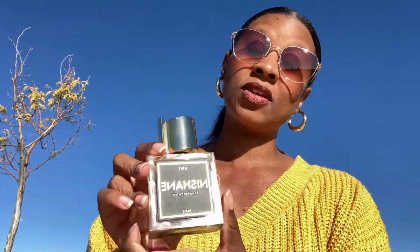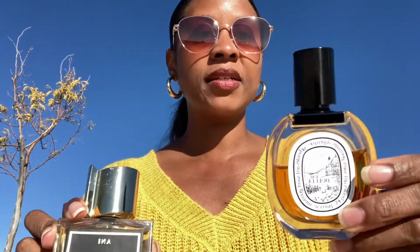A fragrance in my collection that is similar to this, not quite the same, but pretty similar, is Eau Duelle by Diptyque. If you take away the berries and the ginger, it has most of the other notes that Nishane Ani does. It would take away the musk; this is not musky at the base. So this has cardamom and piney notes, it has the vanilla in it, and it has the cardamom. This is very beautiful as well.